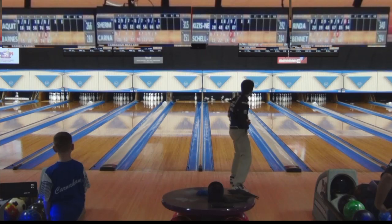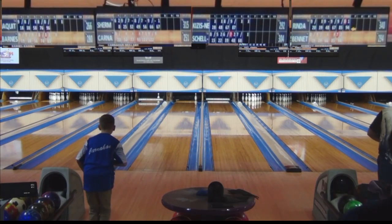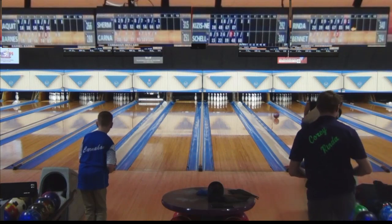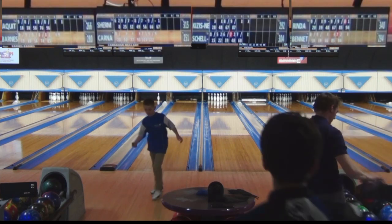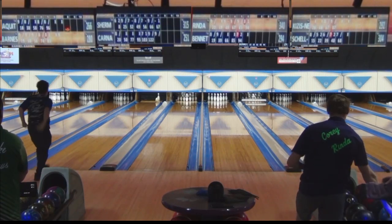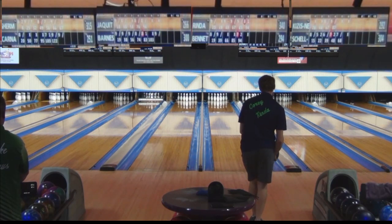Eric Barnes up looking for a double for his team. Jordan Shell gets a strike. First strike of game 2 for their team. In a very close match. Shoemaker able to kick out 4, 5, 7, light swisher. And we have a match on the scratch side between our 2 and 3 seeds, as just 10 pins separate them right now. If Mike Moss could strike here, they'll be within 10 pins.